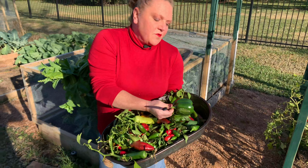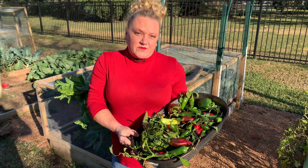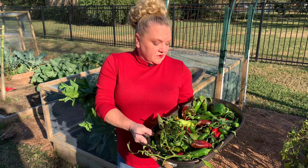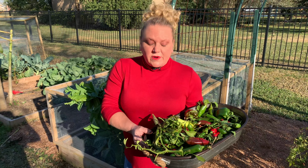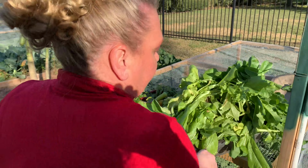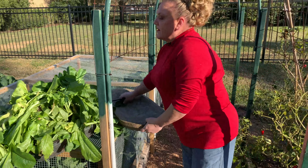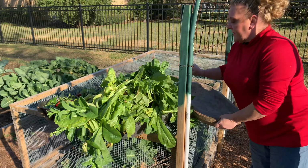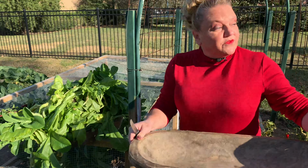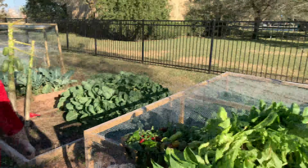And I went over and picked all the bells too, because we're getting ready to have cold weather, and I wanted to make sure I got all the fruit and the vegetables off of the plants before we had the cold weather. Over here, I need to grab my little bucket, because that's my lettuce that I'm saving for the family that I just showed you from those beds over there. But over here, I want to show you something.